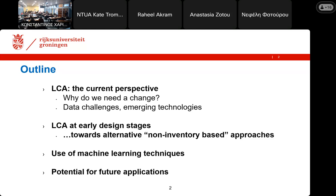due to the fact that we need a high amount of information if we want to apply this methodology, and due to the fact that there are data gaps in the cases of emerging and innovative technologies. We're going to see why we have the need to shift towards alternative approaches of LCA that can be applied at early design stages, and what is the role of machine learning techniques in their development.